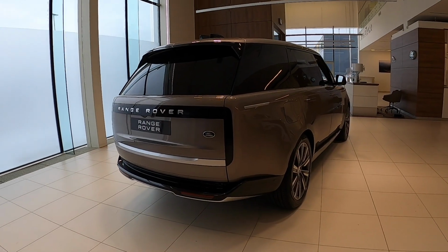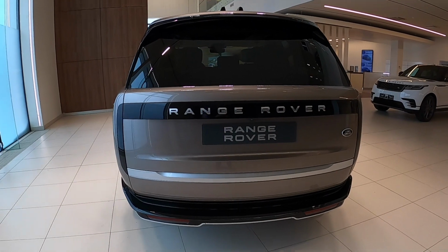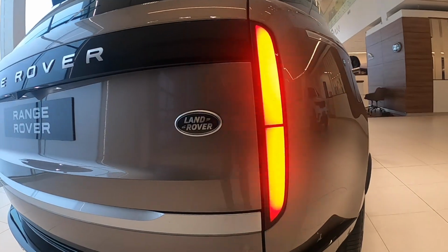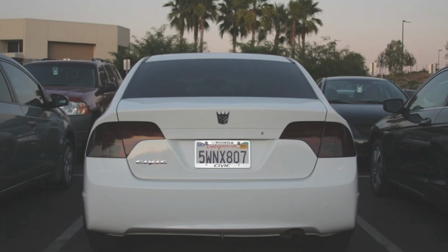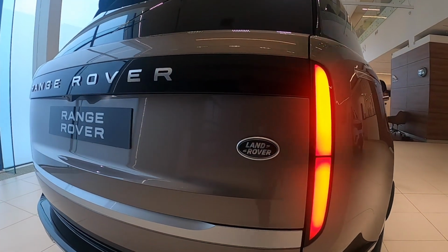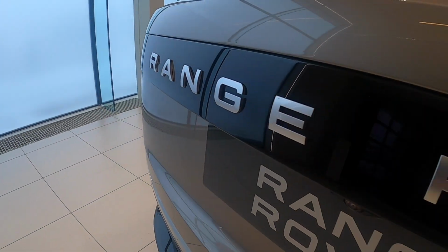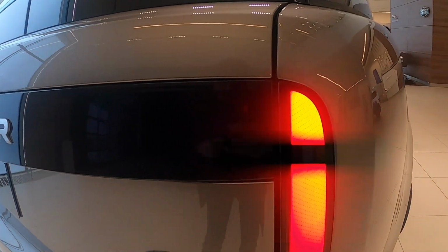Moving on to the rear, where the changes are substantial compared to the last generation. I've heard that the rear lights are a little bit controversial, maybe thanks to the tuners who like to tint their rear lights. But come on, these ones here are very original and suit well the character of the vehicle, especially because the same gloss black trim is horizontally carried on under the rear Range Rover lettering.